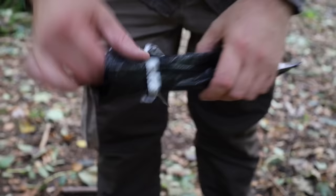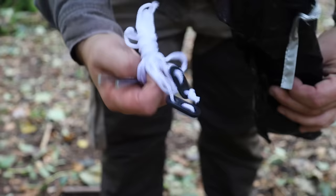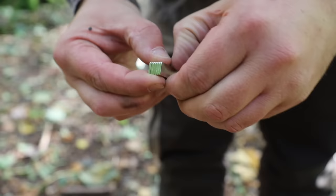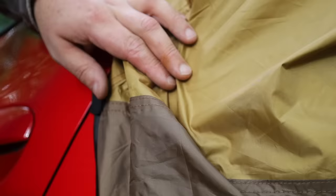They actually come with, I think, yeah, some pegs and some tensioners and a couple of bits of cordage. And I've just noticed a load of magnets. That's going to be really helpful actually. I didn't even think about that, just for pinning it to the body of the car. Didn't think I'd see any good ideas in this.